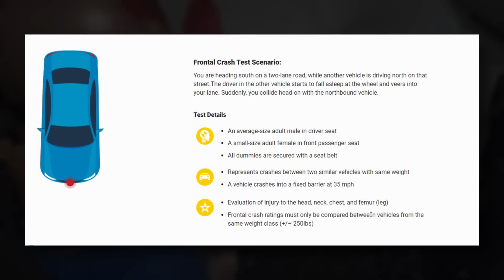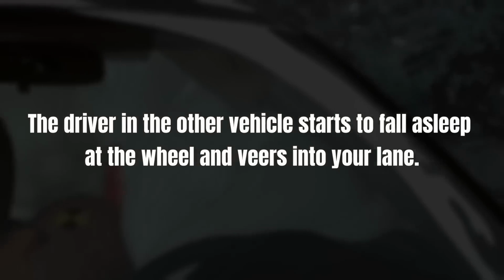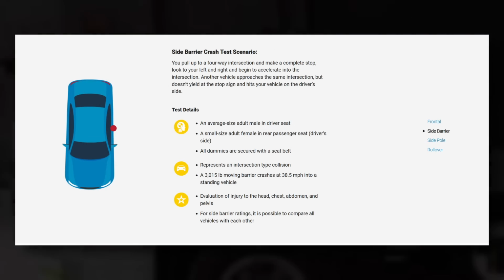Here's our description for the first test with a man at the wheel. You are heading south on a 2-lane road, while another vehicle is driving north on that street. The driver in the other vehicle starts to fall asleep at the wheel and veers into your lane. Suddenly, you collide head-on with the northbound vehicle. So in this case, there was really nothing the man could do. This came out of nowhere. Not your fault.